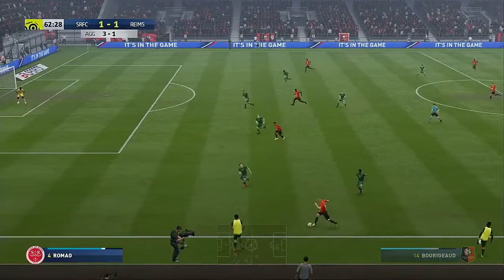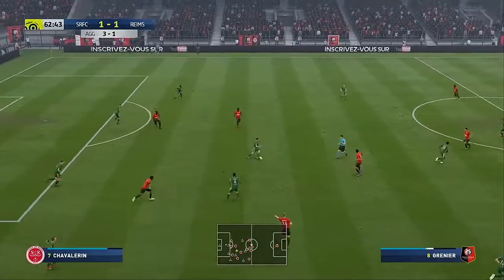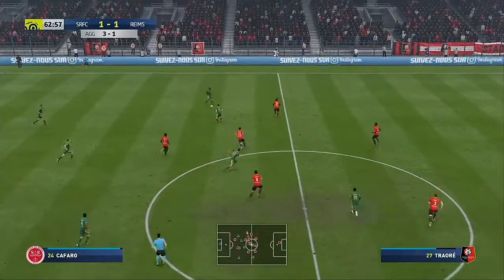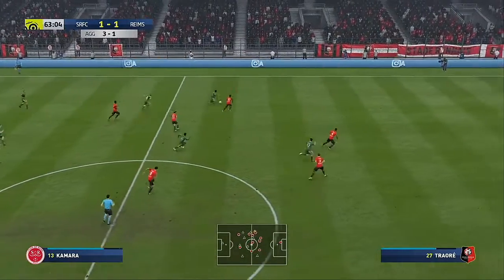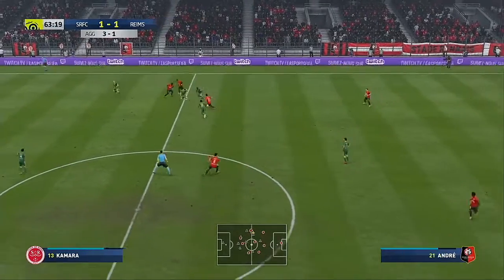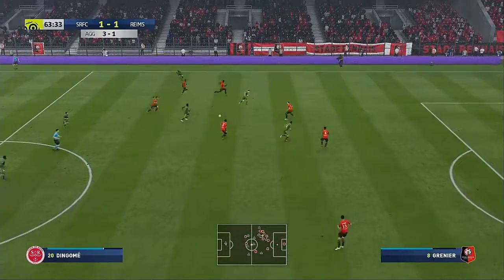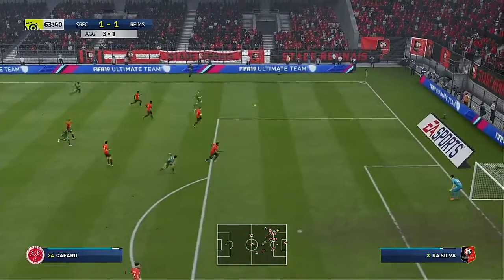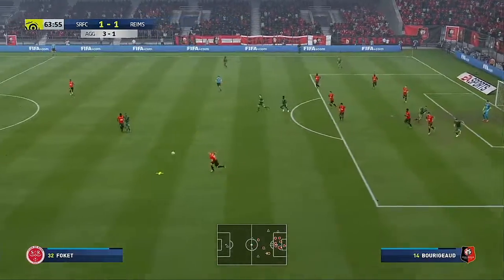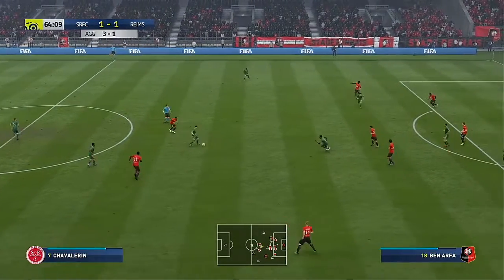Well, this could be dangerous in a wide position. Xavier Chavalerin. Camara. Well, that's not so much an interception as a poor pass. Could whip it in from here. I think the opposition looked as though they believed they'd get through them, but they haven't, and now they can get on the ball and play.